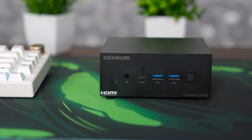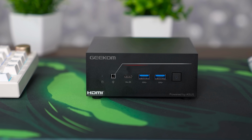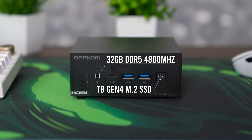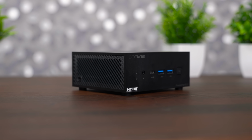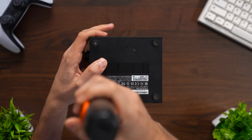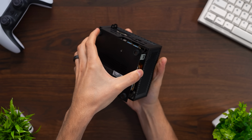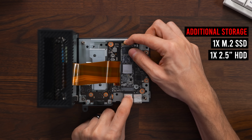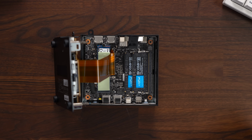As far as the rest of the specs, we also got 32 gigs of memory running at 4800 megahertz and a 1 TB PCIe Gen 4 M.2 SSD. What's cool is that you can also upgrade the memory and the storage if you like. It's actually very easy to gain access to the internals. Just remove 4 of the screws on the bottom and slide open the cover. You can add 1 more M.2 SSD drive and 1 2.5-inch HDD. For memory, you can add up to 64 gigs total.